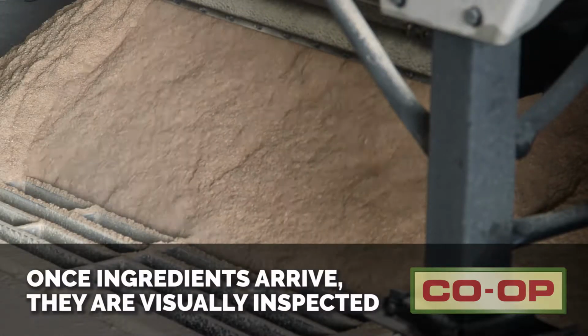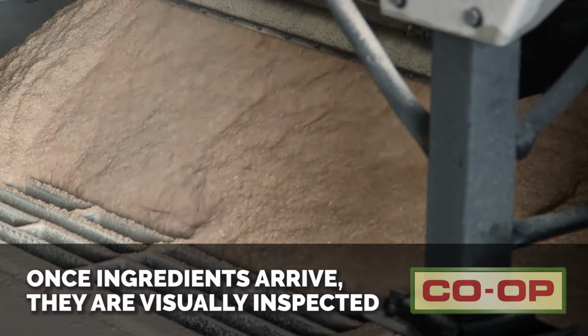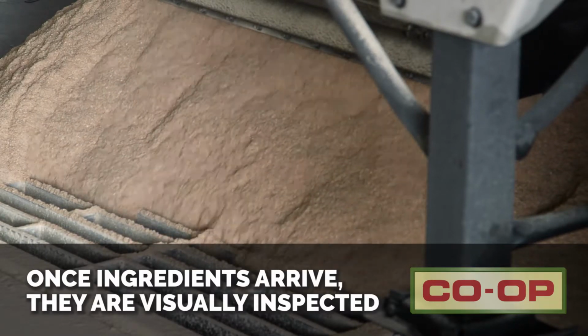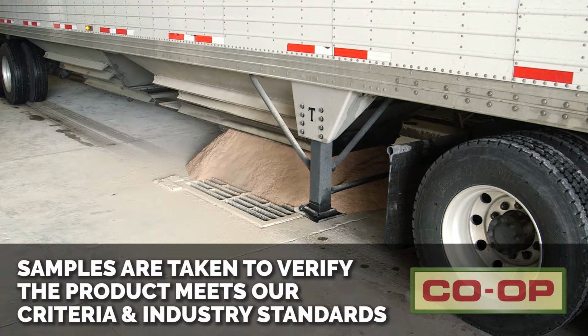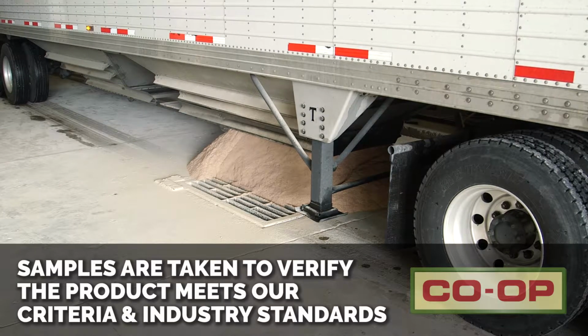Once ingredients arrive at our feed mills and before they are unloaded, they are visually inspected. Samples are taken and tested to verify that the product meets our criteria and industry standards. We look for foreign material, insects, spoiled product, and other factors depending on the ingredient. If any of this is found, the product is rejected and sent back to the supplier.